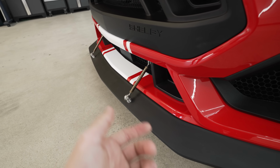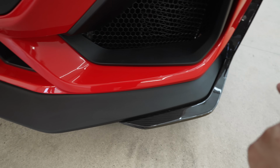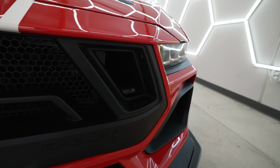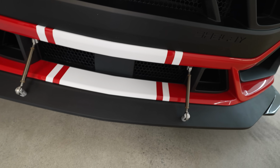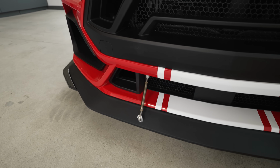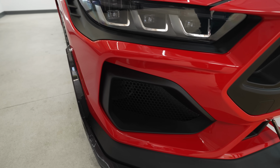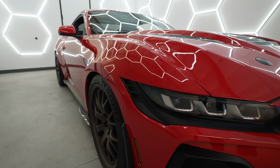Then in the middle, of course, you have the enlarged front splitter. So this is all good for the track, and I think that's what mainly Shelby does when they build their vehicles. They focus more on going to the track. That's why they always stop by Spring Mountain Raceway that's right next to their facility. It's like an hour away outside of Las Vegas.